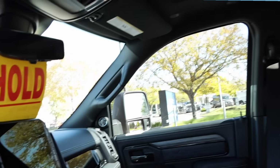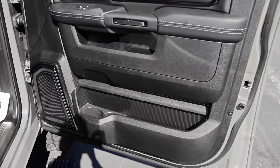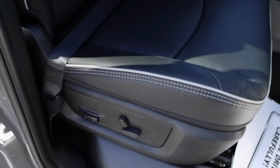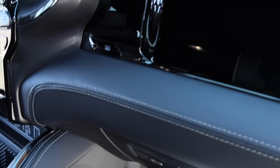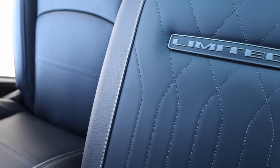Let's go ahead and check out the passenger side. Ten-way seat for the passenger. By the way, you do have tilt headrests. And passenger screen. Premium materials for the dash. More leather wrapping on the side there. You guys see that center console.